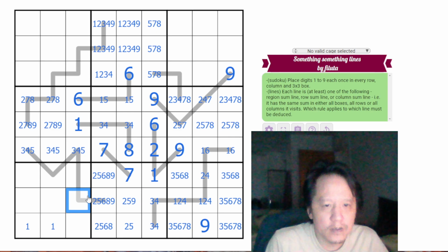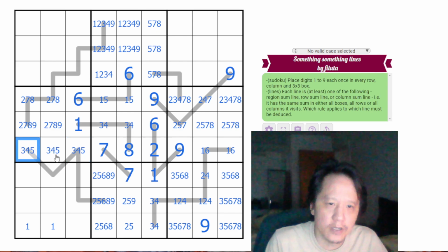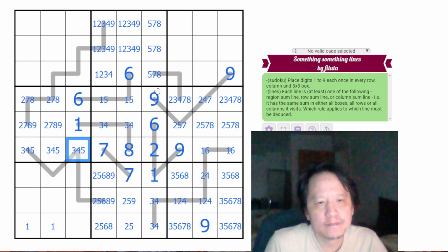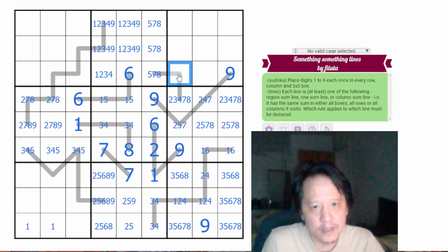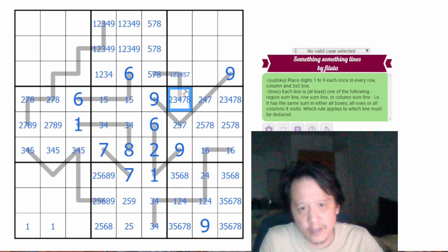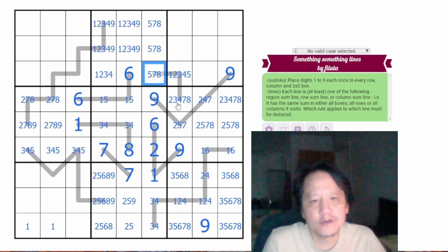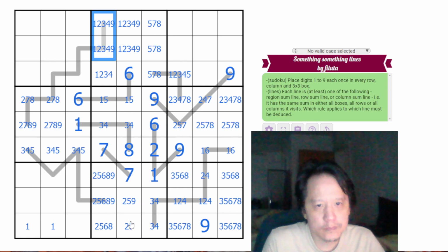Can this be column sum line? Maybe. So that would make this 2 3 4. It cannot be column sum line. It's either region sum or row sum. So this can never be 9, obviously. It can't be 8 either because it has to add up to one of those. 4 5 7. Can it be 7? If it's 7, it would have to be with 2, so it can't be 7. It could be 2 and 5, and that would be 7. It could be 3 and 5, and that would be 8. One of 3 or 4 is here. The other one of 3 or 4 is here.